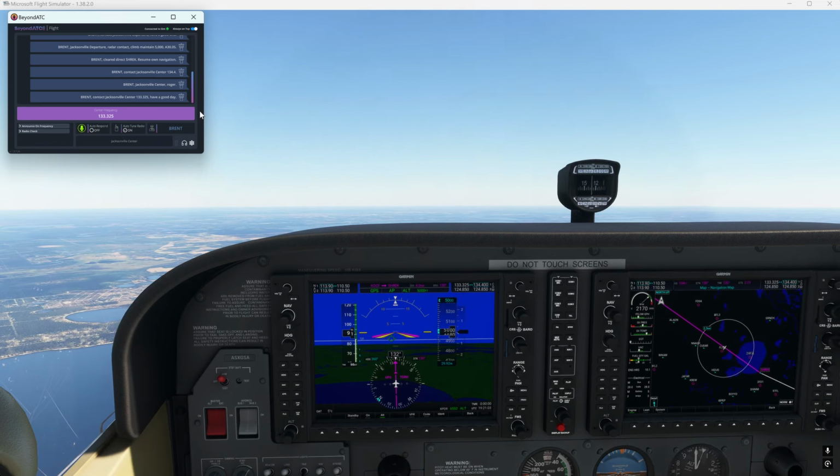Here on the map, if we were on the Shrek 2 arrival, it'd be heading towards Stinky, one of the last points, before handover to MCO approach. This will be the first ever flight that I take with Beyond ATC and fly the whole route that I had planned.